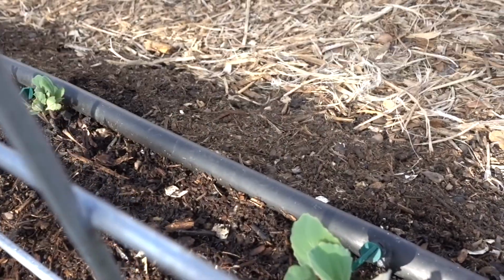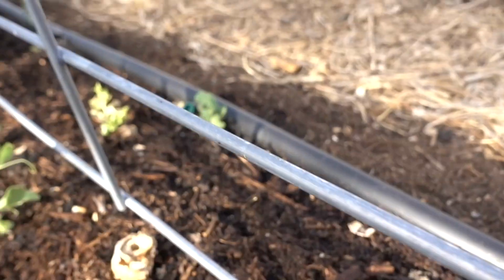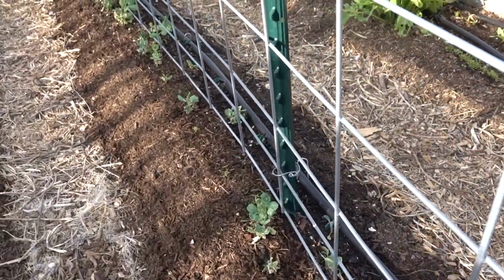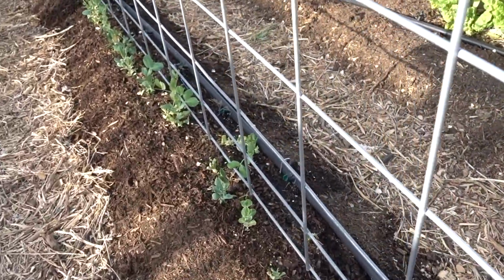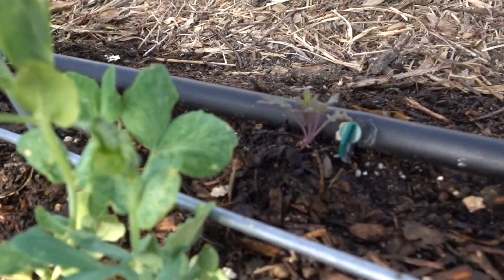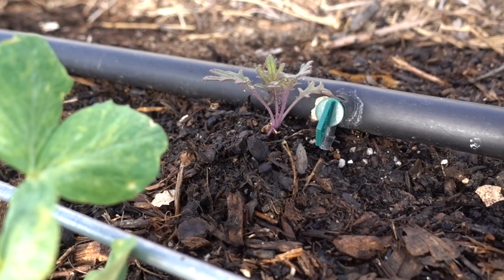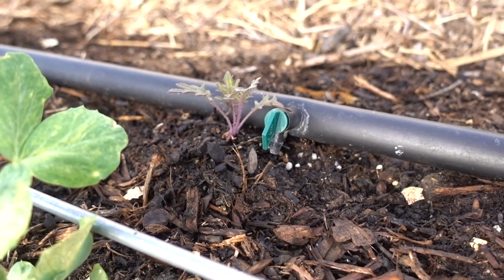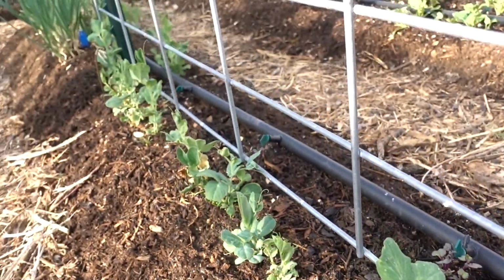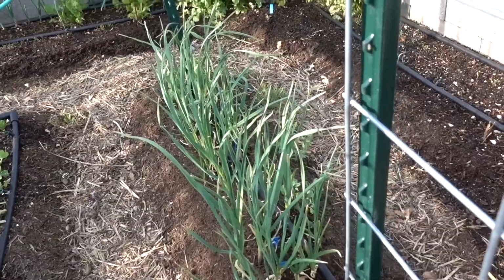But there you can see another cabbage growing at the dripper. We got some more. So we got cabbages and peas growing all along here, and then I think somewhere in here, yeah, there we go. So that one at that dripper is a kale. I think it's a red Russian kale. That'll probably get pretty big. I think that's another one over there. But peas and kale and cabbage growing there, and then we got all this garlic.